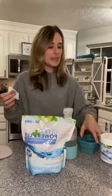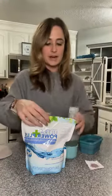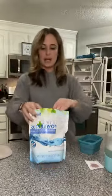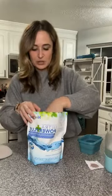And going back to cost, anything that Norwex makes that's not the microfiber, that's a consumable. So hand wash, dish soap, detergent is made in a way so it's very concentrated and it lasts a long time, and that's how you're saving money. So instead of lugging that big thing from Costco or whatnot, you get this little bag and it's going to last you a long time.